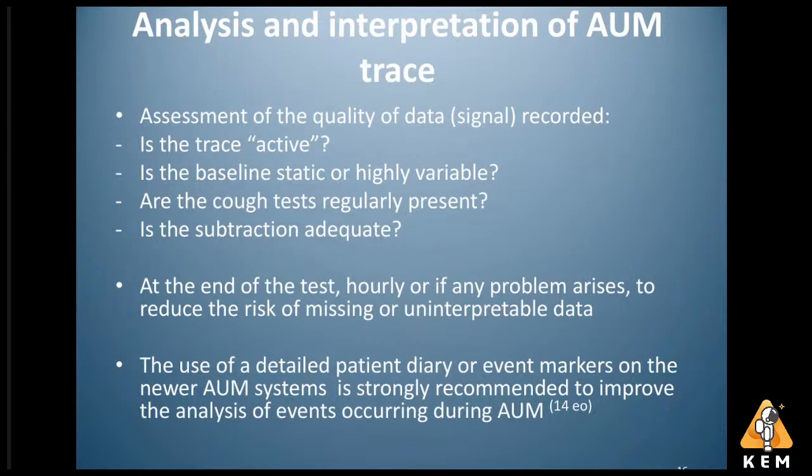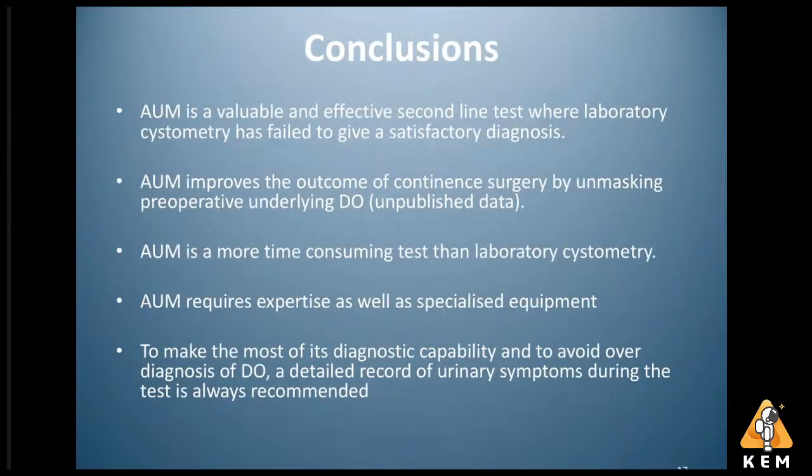hourly, or if any problem arises, to reduce the risk of missing or uninterpreted data, the use of a detailed patient diary or event markers on the system is strongly recommended to improve the analysis of events during the study. So all these should be included and considered when analyzing and interpreting these traces.